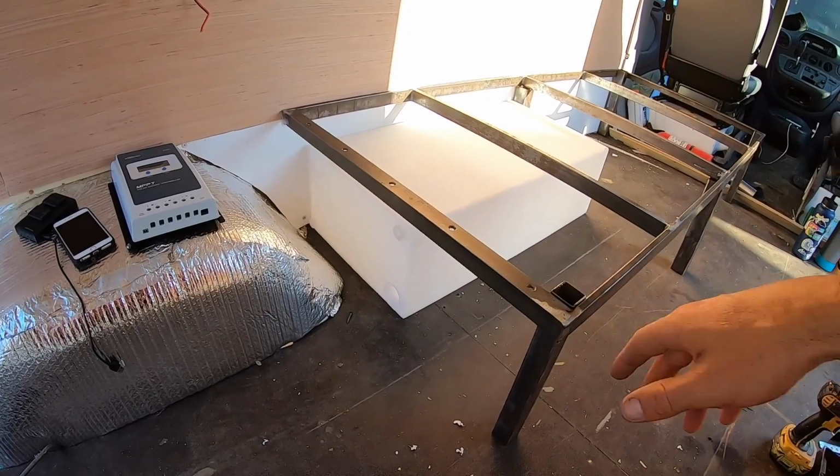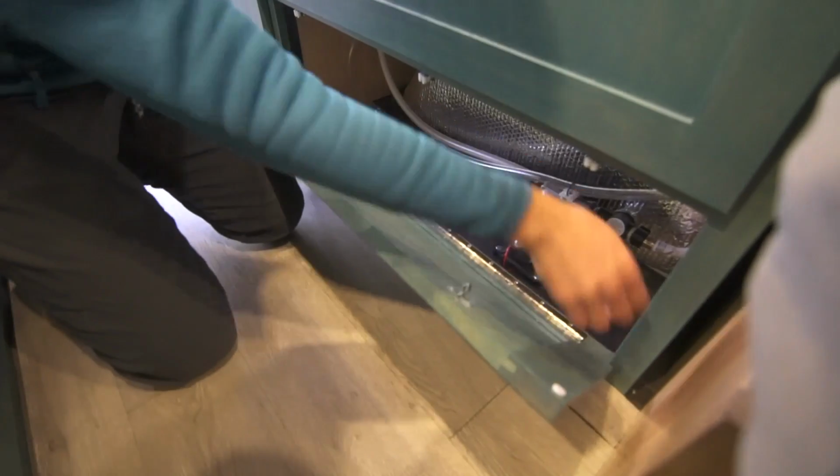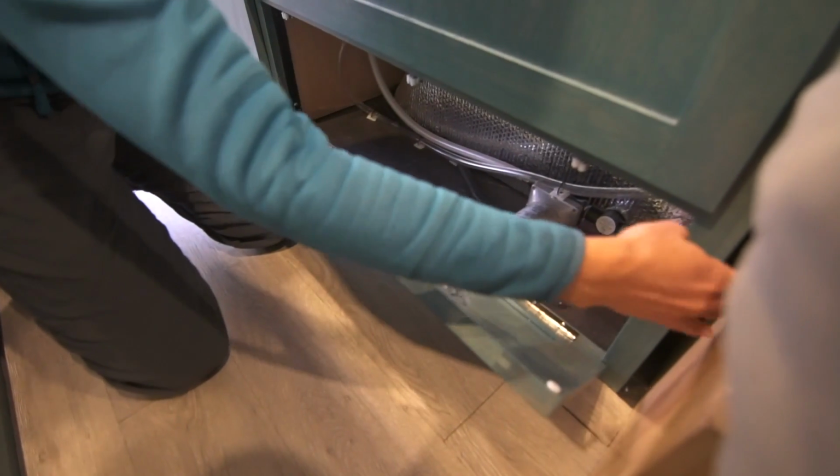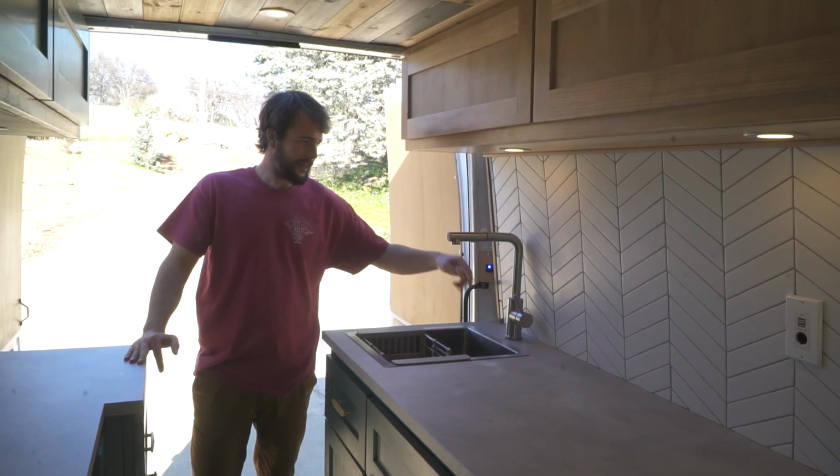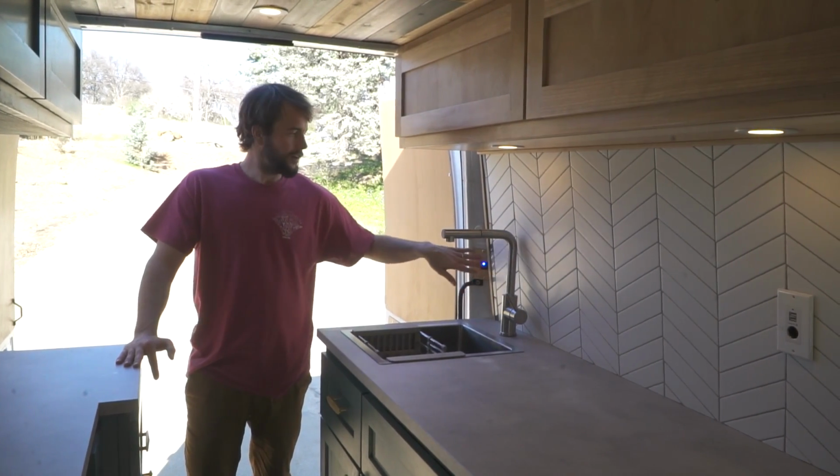From under the couch, it runs through a shear flow pump, and it just pumps it up to the sink. You need to power your sink pump, so you got a wire for that, and then there you go.